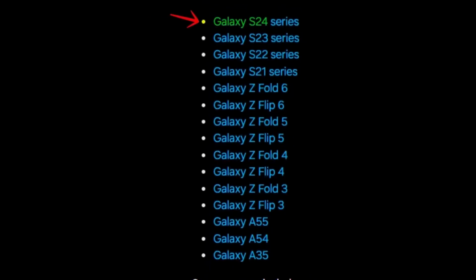Galaxy phones that could get the One UI 7.0, Android 15 beta: Galaxy S24 series, Galaxy S23 series, Galaxy S22 series, Galaxy S21 series, Galaxy Z Fold 6, Galaxy Z Flip 6, Galaxy Z Fold 5, Galaxy Z Flip 5, Galaxy Z Fold 4, Galaxy Z Flip 4, Galaxy Z Fold 3, Galaxy Z Flip 3, Galaxy A55, Galaxy A54, Galaxy A35.